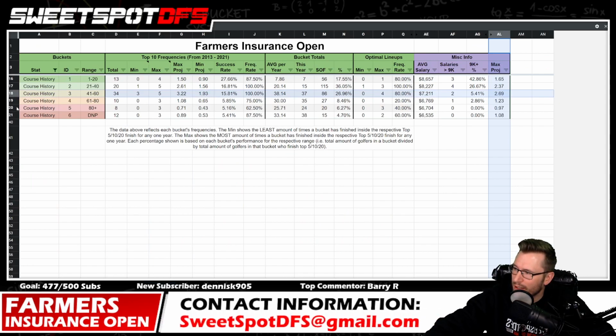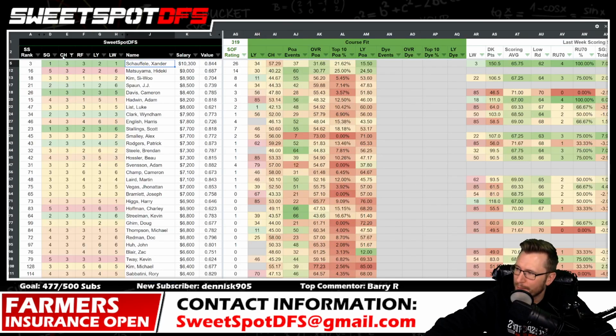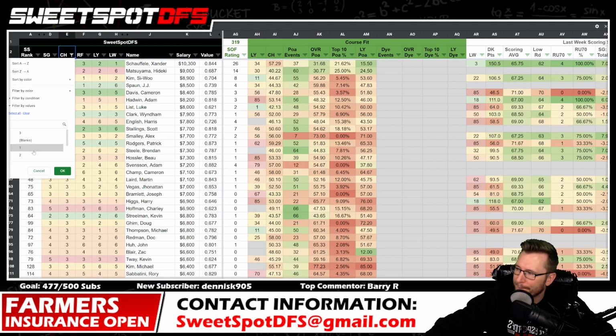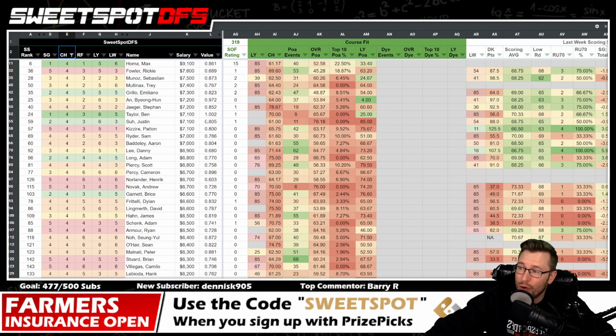The next bucket is that course history 4 bucket. We're projecting 0 to 2 inside the top 10. There are 35 golfers in that bucket, where we see usually 30. So it's a decent, volume-driven bucket. This bucket is headed by Max Homa.